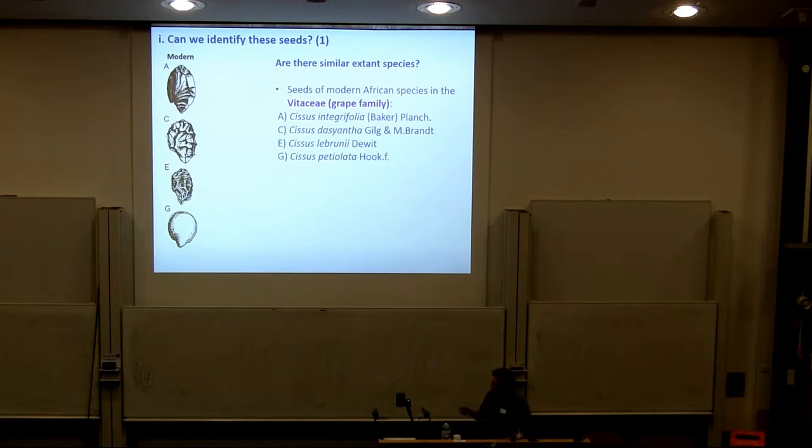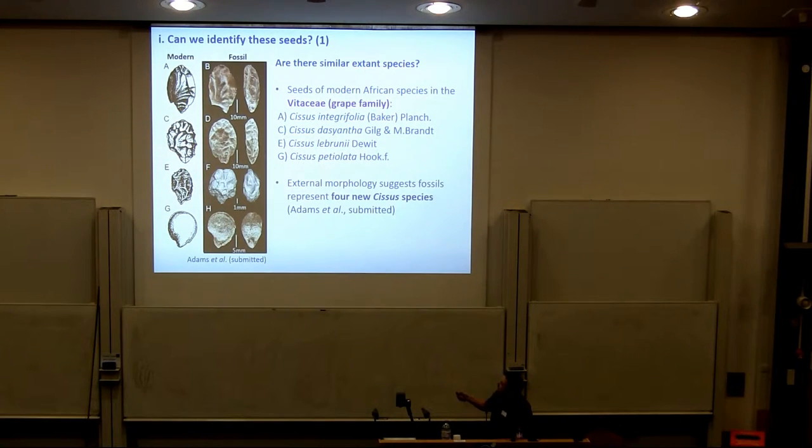So over here on the left, I'm giving you some line drawings of modern seeds belonging to the grape family in the genus Cissus. And if you compare these modern seeds to some of the fossils from the Hiwegi Formation, you can notice that there's actually some striking similarities here. So this is suggesting to us that we've actually got some new records of the grape family from this flora that previously hadn't been found.